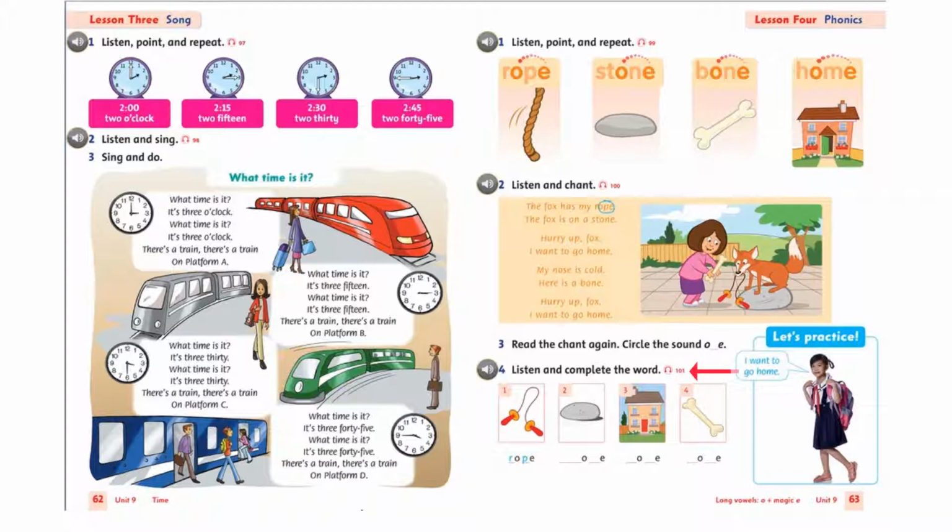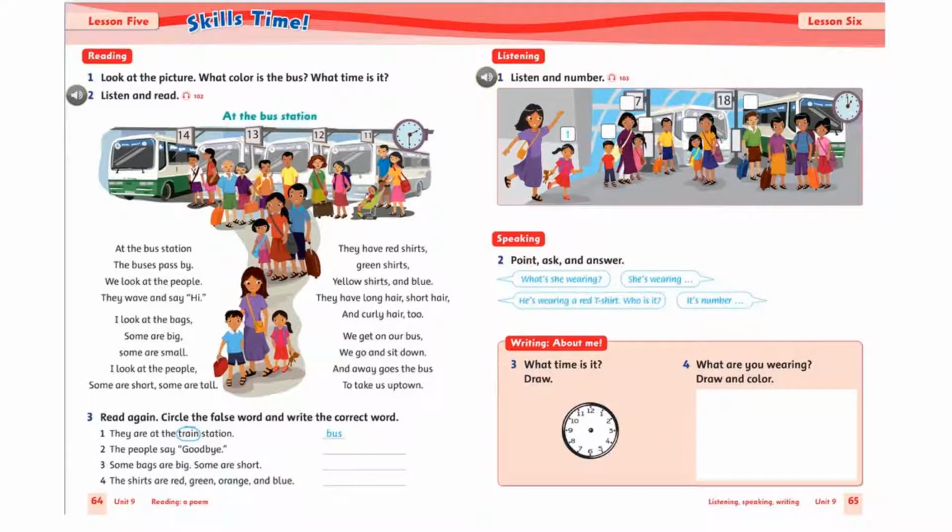Listening 101. Listen and complete the word. 1. Rope. 2. Stone. 3. Home. 4. Bone.